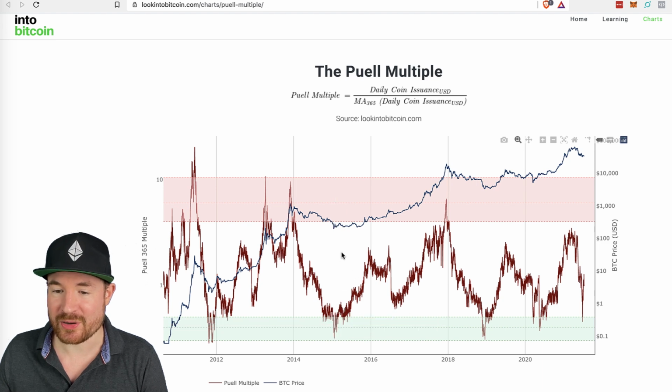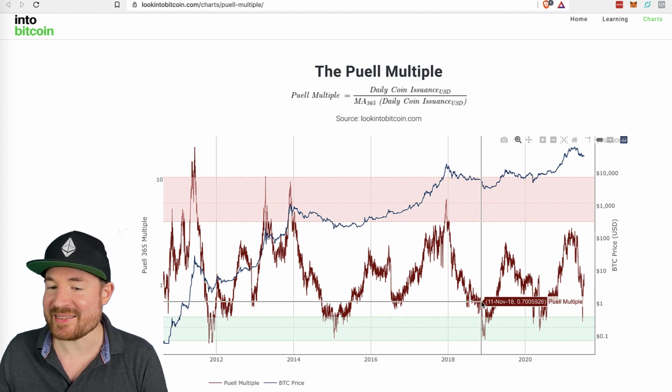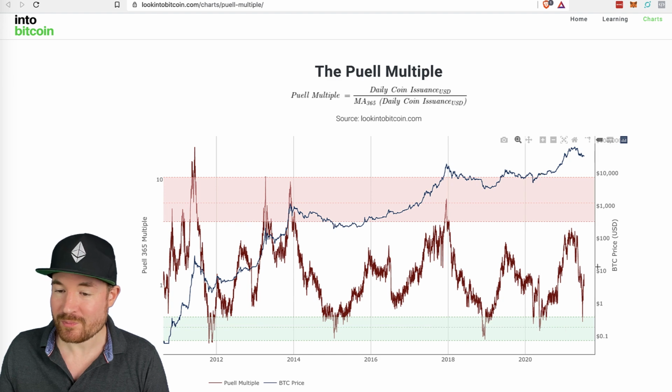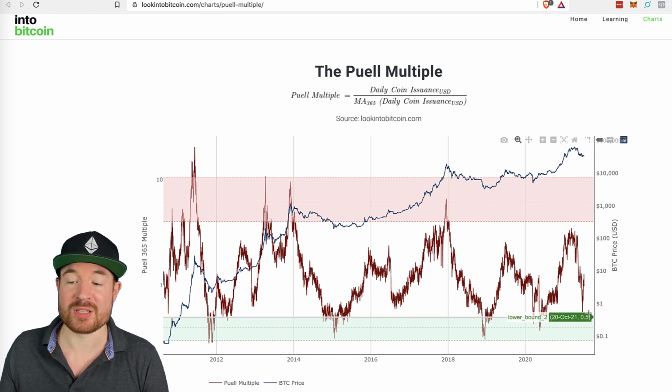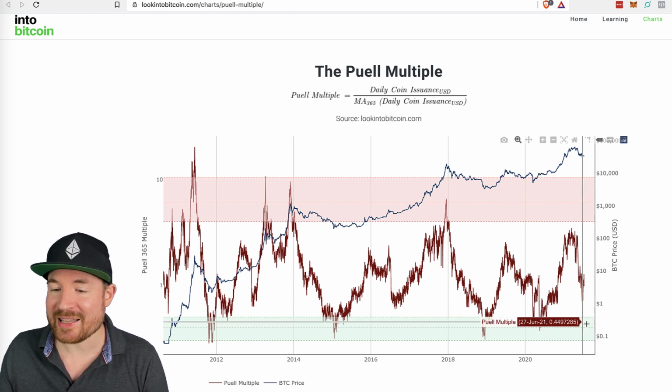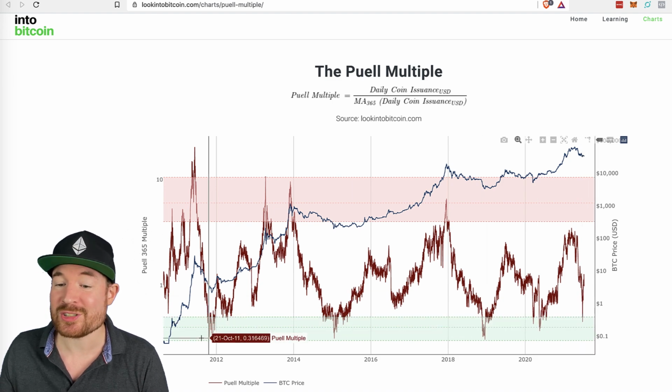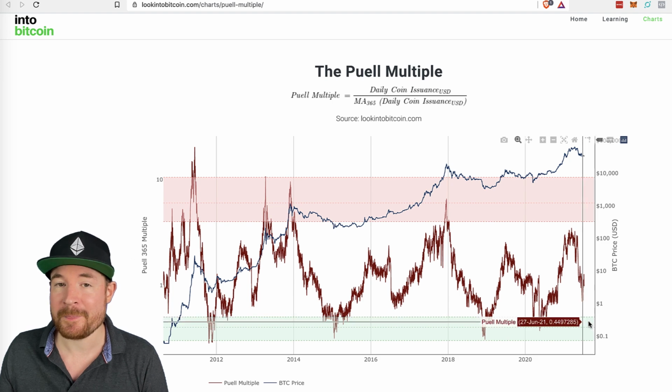2015 over here, very good buying opportunity. 2018, the bottom of the bear market, very good buying opportunity. 2020, good buying opportunity. So we have recently, thanks to this multi-week sell-off, pulled back into the green, which, as you can see, 1, 2, 3, 4, 5 times since 2012, when it got into the green, it ended up being a really good buying opportunity.